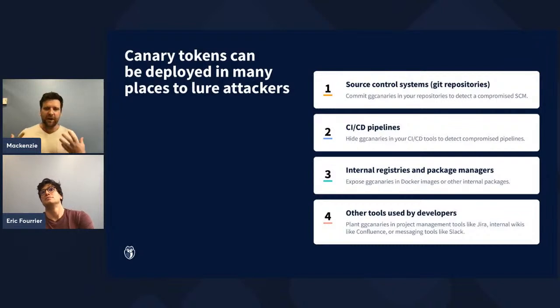Canary tokens can be deployed in many different places. Where would you want to deploy these to try and identify intrusion? What are some common places? Yeah, the most common place is source control systems. I'd say now the code is the treasure for every attacker or every hacker. You will try to get access to your code, scan it and find secrets inside, and then do lateral movement and go everywhere in your infrastructure.